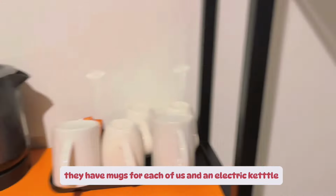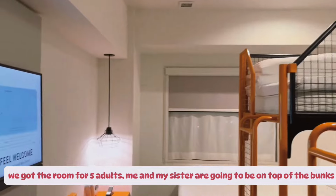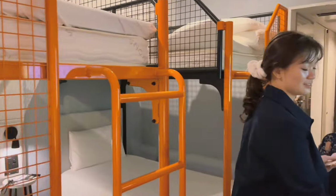Mugs for each of us and an electric kettle. It's also spacious and has enough space for all of our luggages. We got the room for 5 adults. Me and my sister are going to be on top of the bunks. They also have 2-3 plugs for charging and they have a mini extension cord provided.